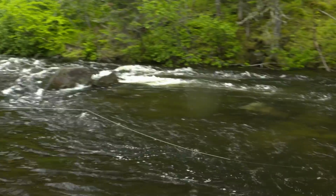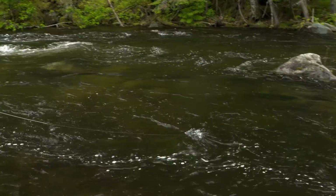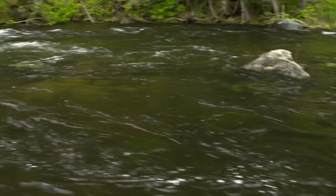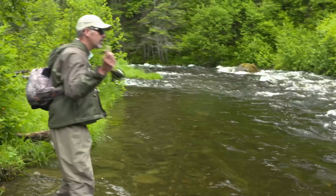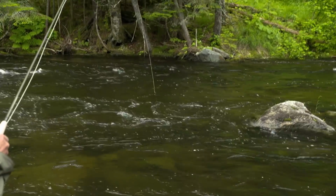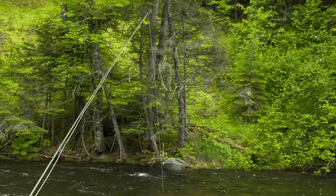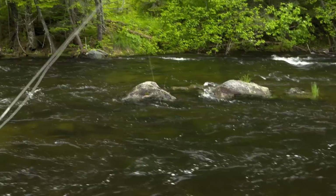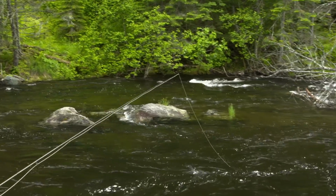And if I keep my line down, the current is going to grab my line and pull my fly out erratically. So what I want to do is make that cast, lift that line up off the water, throw a little mend into it, and just high stick my line. Now I'm lifting my leader, so my leader isn't getting picked up by this current, and I can get a nice drag-free drift. And that's natural.